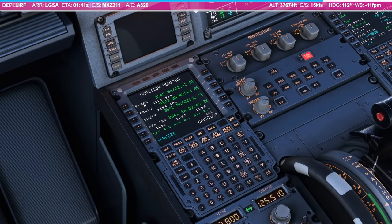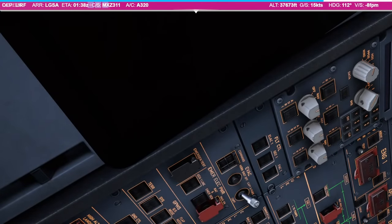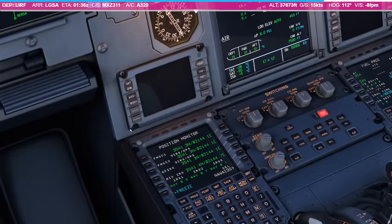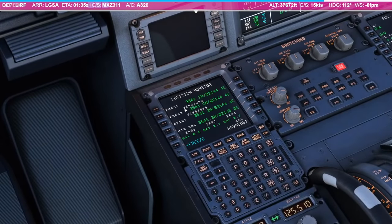So these are the flight management guidance computers. They are using three IRS and GPS. What that means is we have three IRSs, which are those gyroscopes, ring laser gyroscopes. They use lasers, not actually spinning anymore, I don't think, but they're calculating where we are over the planet, having been aligned. So there's three of those, and then there's a GPS.